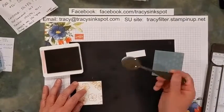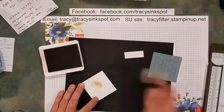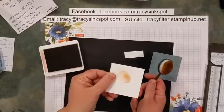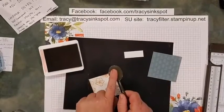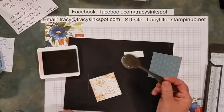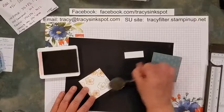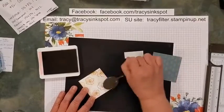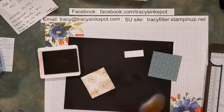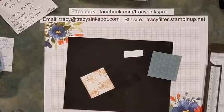Now you can see as I'm using my blending brush, what I don't want to do is push it down and start like that because you're going to end up with a big splotch and that splotch is never going to blend out. So I don't rest my finger on the brush, as opposed to the handle. I just hold on to my handle and I start the swirl motion when I'm off the paper and just bring it on with a light touch because you can always add more and make it darker, but once it's on there, it's on there. And you really can't remove the ink.